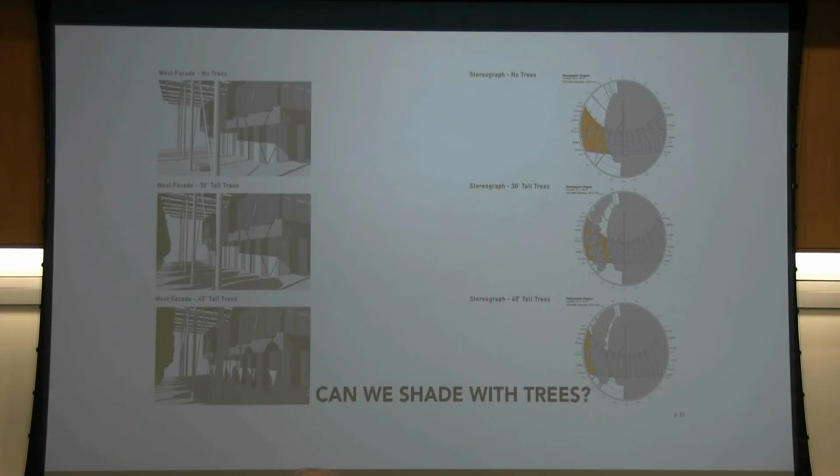So we said, well, can we shade with trees? We did a pretty good study here. We found that the answer is yes, you can shade with trees, but the trees have to be at least 40 feet tall. And we can't afford to buy 40 and 50 feet tall trees in our budget. So that's our long-term plan, and that actually is the life of the building strategy for shading the west facade: to grow the trees. But until the trees are big enough, we need another strategy.